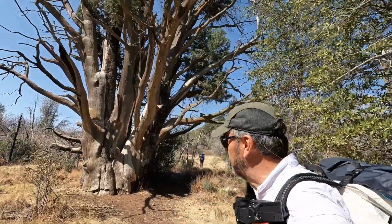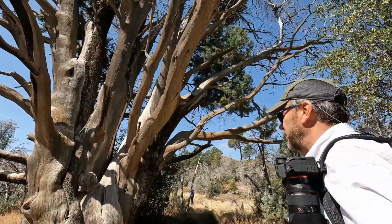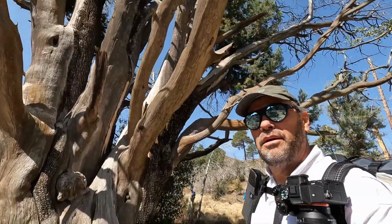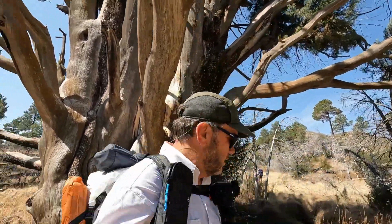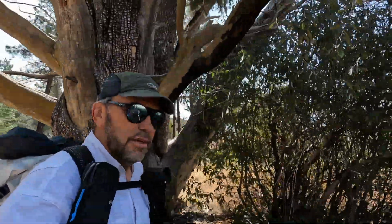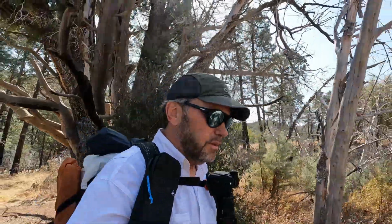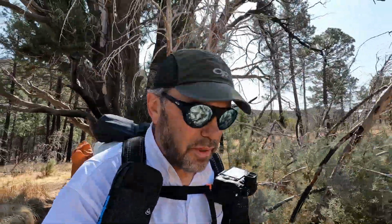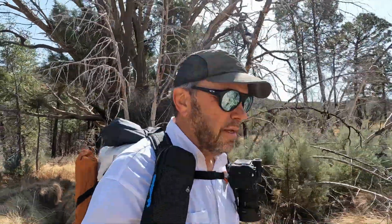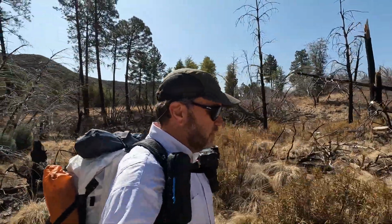But there is a big alligator juniper. Massive. Biggest one we've seen. And it might have some semi-historical value to it. Seems like I recall reading there's a large juniper that the fire crews saved during the wildfire that came through here several years ago.